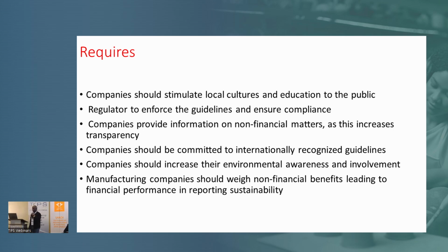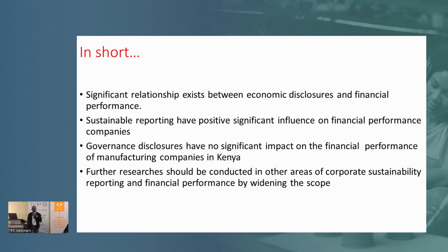And finally, manufacturing companies should weigh non-financial benefits. What non-financial benefits are they getting? Not only the profits, but the other benefits that come. For example, good corporate governance and being good corporate citizens in their countries by having sustainable reporting. In short, what are we saying?